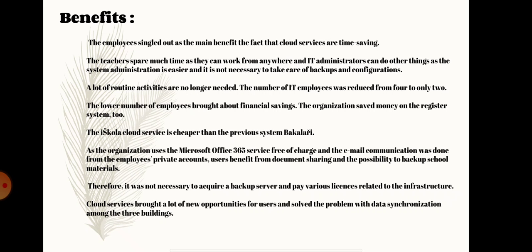The iScholar cloud service is cheaper than the previous system, Baccalaureate. As the organization uses Microsoft 365 Office free of charge, and the email communication was done from the employees' private accounts, users benefit from document sharing and the possibility to back up school materials. Therefore, it was not necessary to acquire a backup server and pay various licenses related to the infrastructure. Cloud services brought a lot of opportunities for the users and solved the problem with the data synchronization among the three buildings.